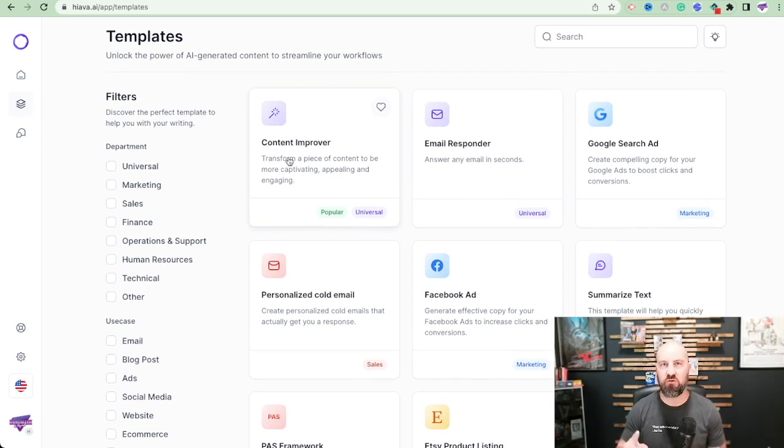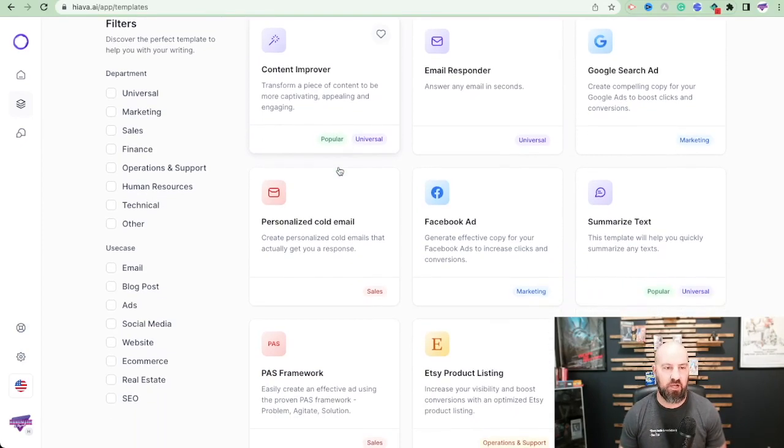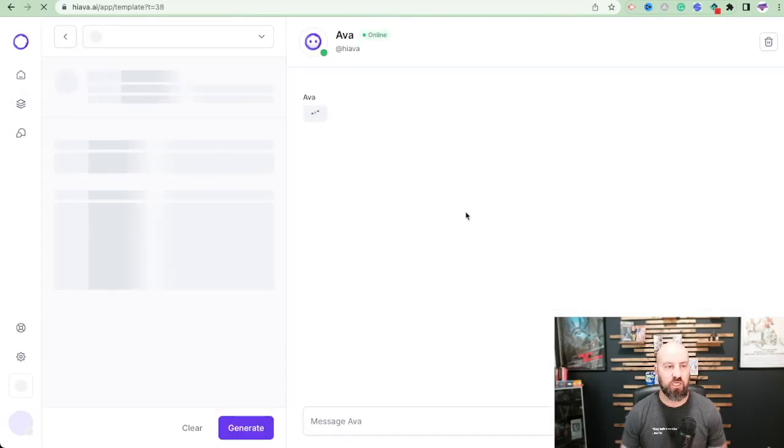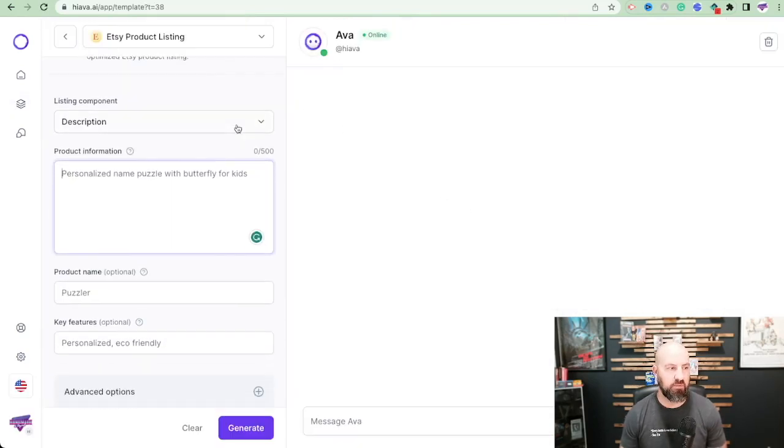So I'm going to focus on the first thing, which is probably the most relevant thing to you guys, and that is Etsy tools. How can you use this for your Etsy business? All right, so the first thing I want to go to, I'm going to scroll down here and you see Etsy product listing. So we're going to click on that, and this will bring up the tool here, and you can either use this for your description, your title, or keywords. So let's start with title, and you have to put in some product information here so it can formulate a title that you can then copy and paste into Etsy.